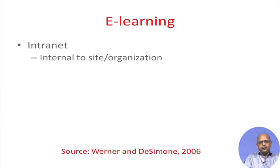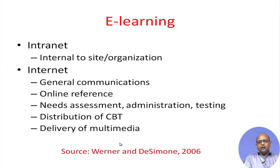Next is e-learning. E-learning is basically nothing else but where you use the internet to assist you in the learning process. And this internet helps you to communicate better. You can provide online references or activities. You can even assess the need, administer tests, and evaluate how well people are doing. Okay. And then you can distribute this computer based training, so that you do not require a classroom. So, people sitting at home with computers and internet facilities can watch these multimedia courses online, right. So, these are the best benefits of having e-learning.